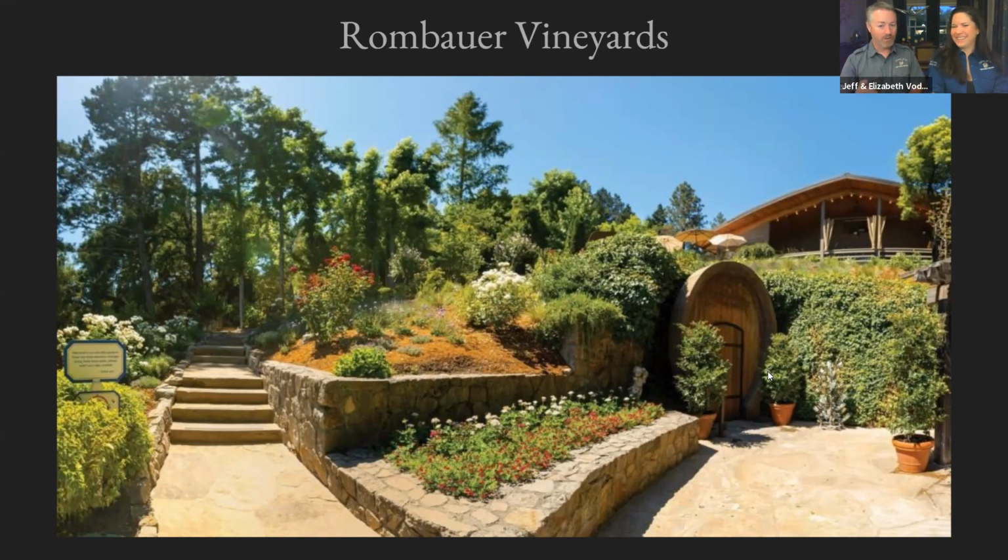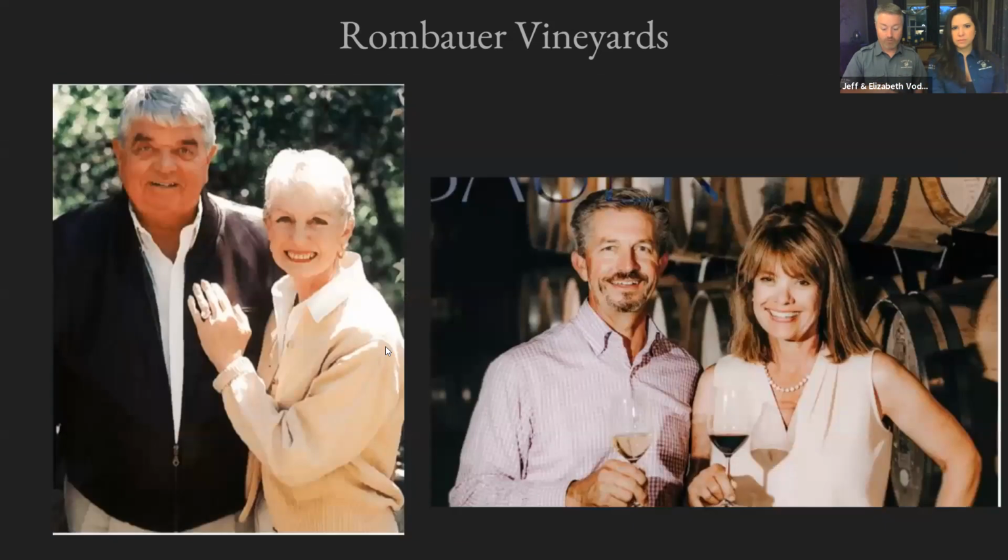All right, so they were founded in 1980 by Kerner and Joan Rombauer, and are still family owned and operated to this day by their children. Their children are JR and Sheena on the left, with Kerner and Joan. Okay, so those are both their children. I thought it was a couple. When I looked it up and went further in, I realized those are their kids.